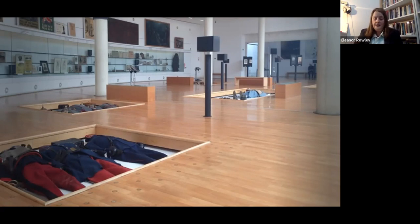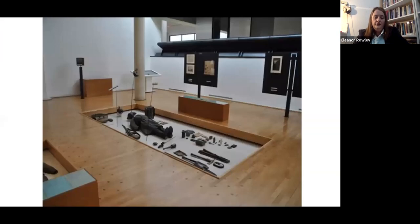The museum's head curator, she's still there, has been in place since 1994. Sorry, I should say that this museum was opened in 1992. She explains that the individual is at the centre of the discourse, and emphasis is therefore placed on all those things that illustrate individual behaviour, whether among soldiers or among civilians.